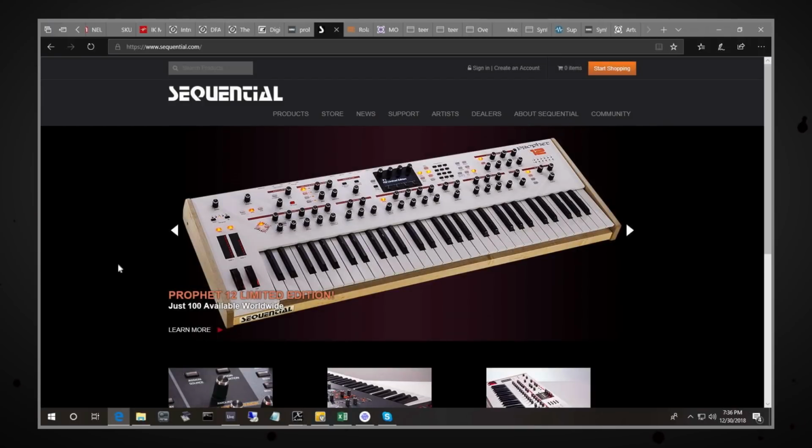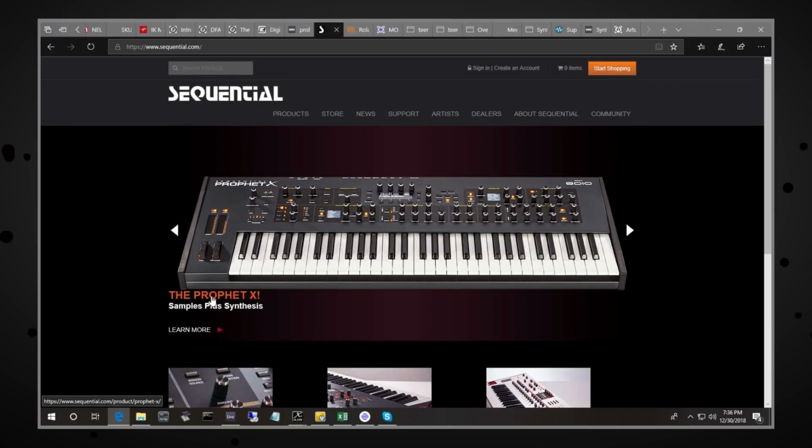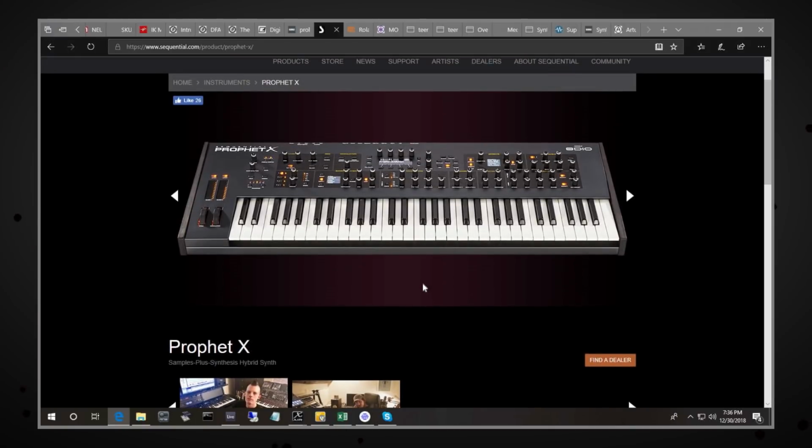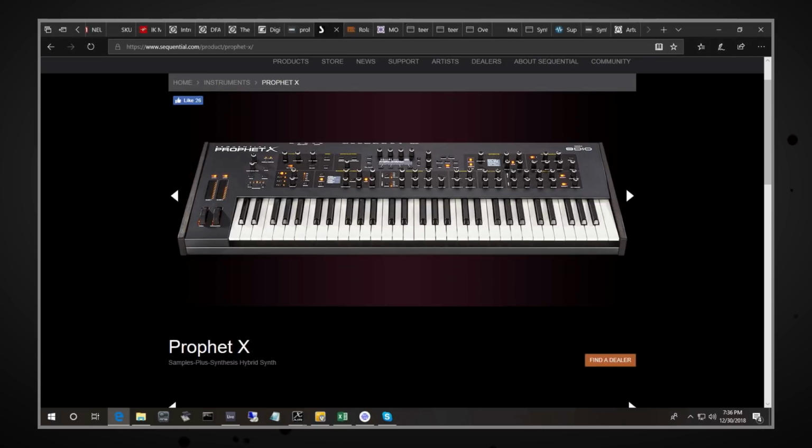But next up, another synth from 2018 that is pretty cool is the Prophet X. I thought I had it pulled up here. There's a picture of it. So this is a collaborative synth with 8DO, who did the samples, and then there's an analog section for classic synthesis, and you combine those and you get the Prophet X. Dave Smith doesn't really like samplers, so it was kind of interesting to see this, but it does sound really good.